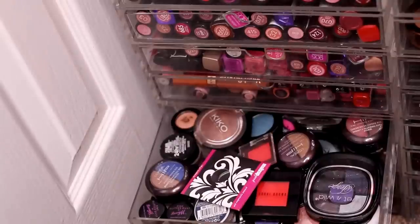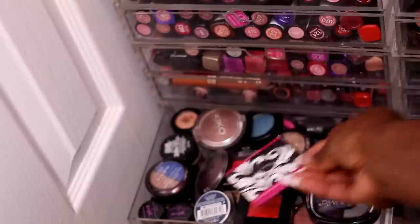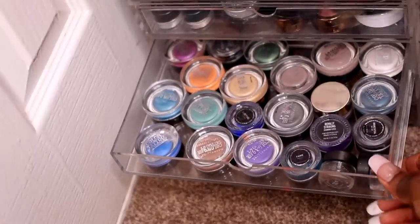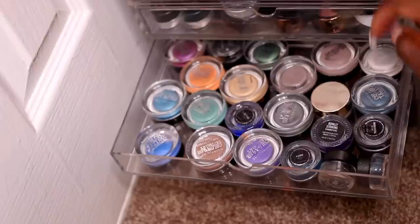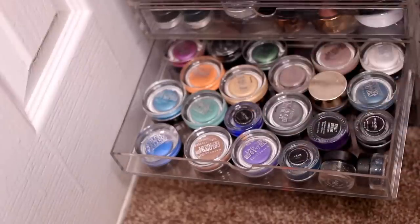Just literally different drugstore eyeshadows. We have Kiko, Rimmel, L'Oreal, and well, this is a Bobbi Brown one. This is a backup of the Corrupt eyeshadow by Makeup Geek. I definitely had to get some backups for that. The next drawers are the 24-hour Maybelline Color Tattoos and a bunch of gel liners. These are ones from, I think they're from Makeup Geek. This is from Sigma actually, but the smaller ones, these ones are from Makeup Geek.